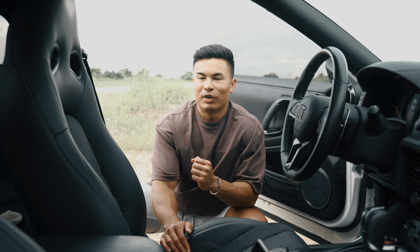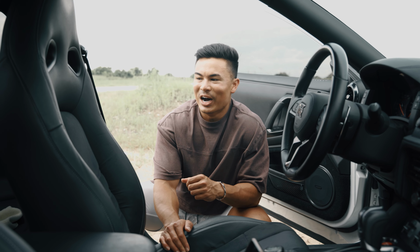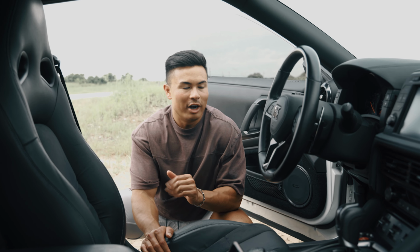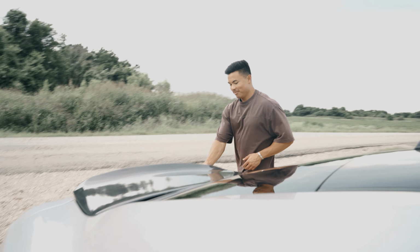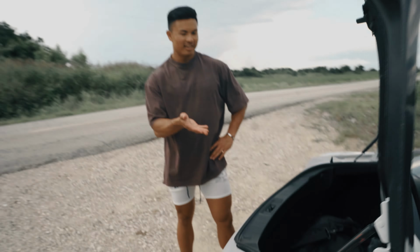I have brought people in the back seats. Now, each individual that I did take in the back seat was under 5'7", but you can fit people back there. So this makes it a very, very practical car. And don't even get me started. Hold on, let me. Look at this. Look at this. Groceries. I can fit groceries in it.